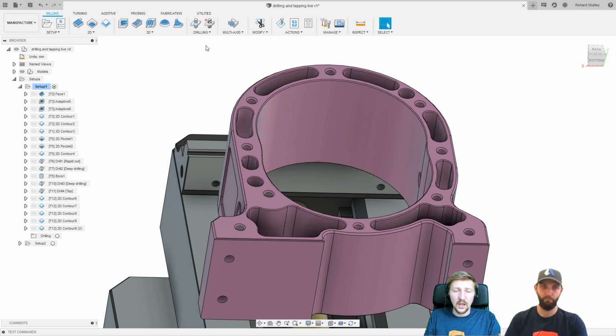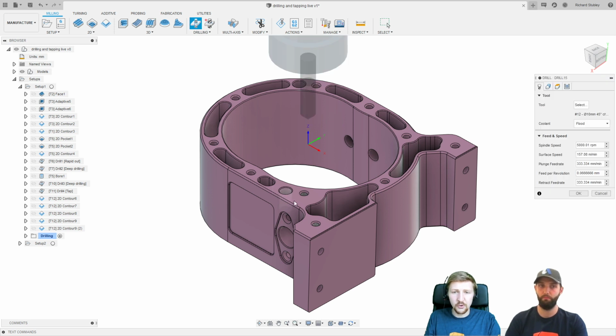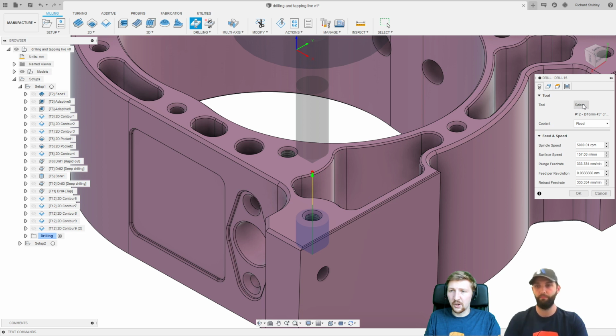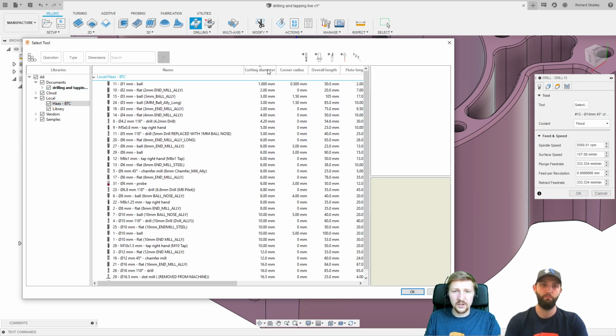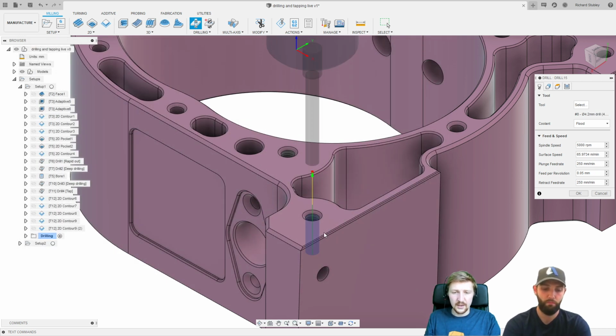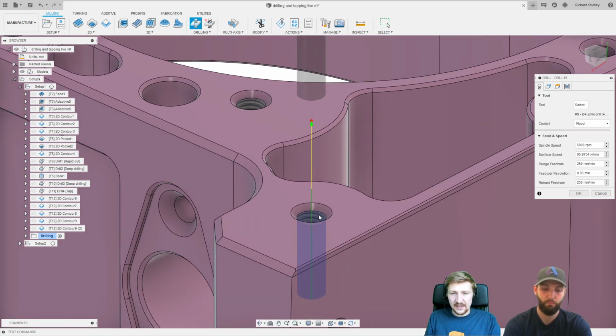Okay. Let's have a quick look about not spot drilling first and the way I'd go about this. So I'm going to choose my drill. I'm then going to choose that hole on there. Let's select my correct drill. So that's going to be back into here. Again, I'm going to quickly go cutting diameter, look for my 4.2, hit OK. That's perfect there. But one thing now to bear in mind, I've seen this catch a few people out, especially if you've got your default set very aggressive, is that hole starts here.